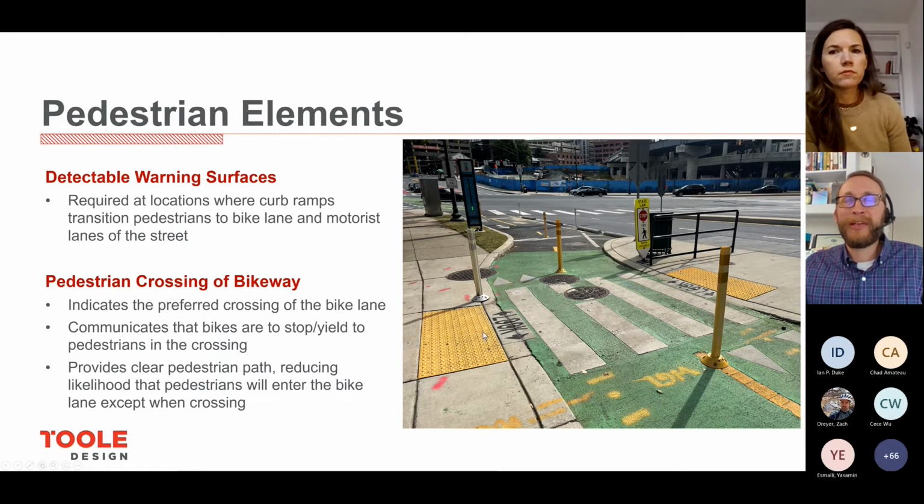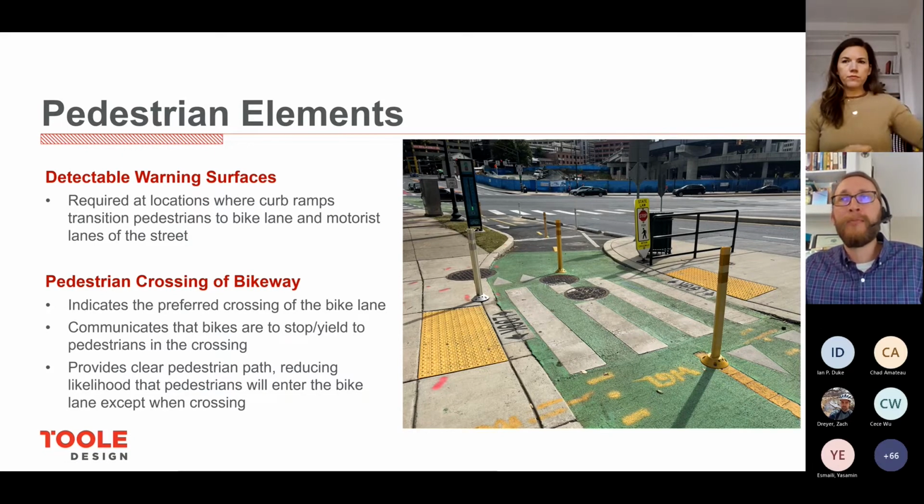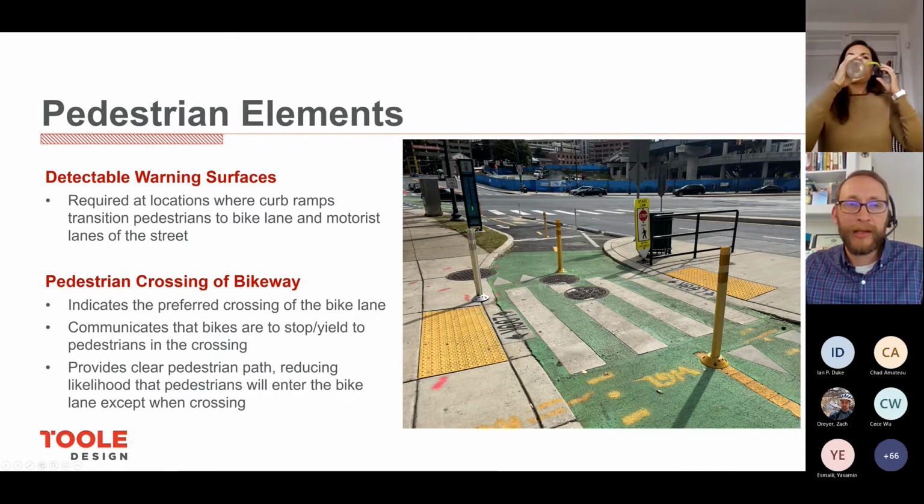be important to clearly communicate to that pedestrian that at this point, you're leaving the sidewalk and about to cross a vehicular lane, in this case, a bike lane, and then similarly having those detectable warnings to communicate that you're crossing a motor vehicle travel lane. So it is an important tool to still communicate to pedestrians that you have reached the edge of a pedestrian space and are about to enter into a vehicular space.